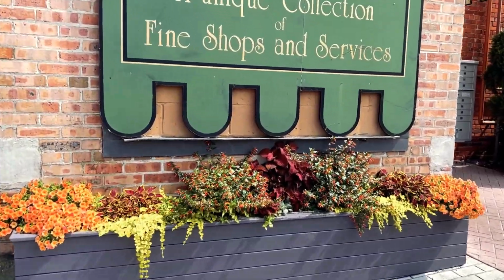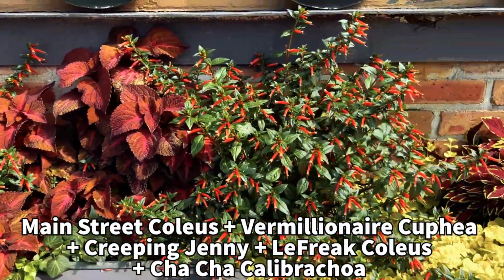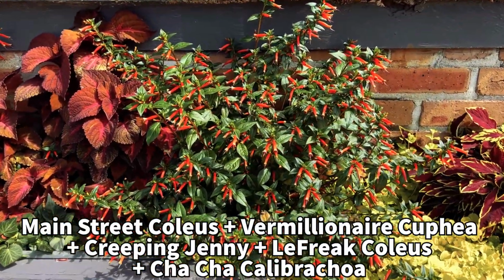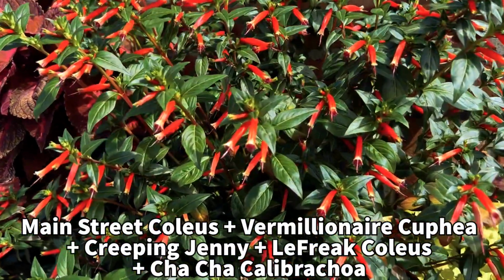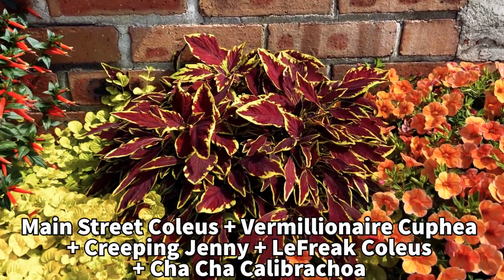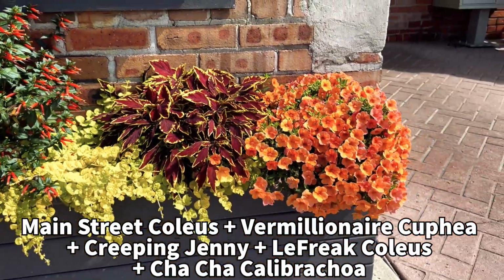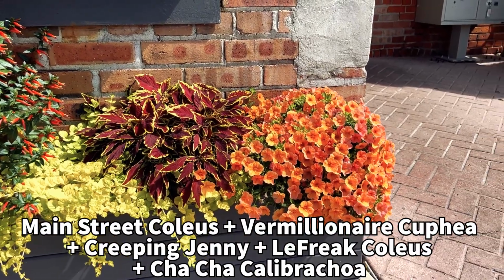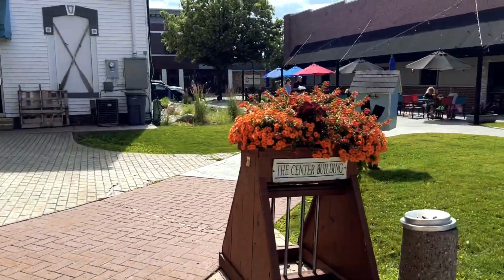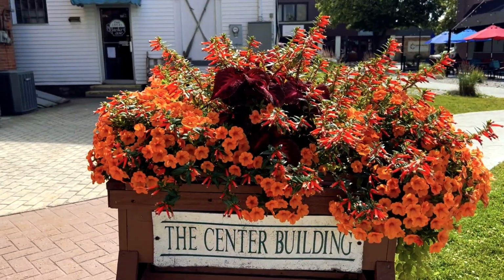So this planter has some coleus in the center, along with the Cuphea, that's the Vermillionaire, that's the hummingbird plant, and it's also called the cigar flower because of the shape of the flower. Some creeping Jenny, along with the Lafrique coleus, that's got that great bedhead look to it, and then it's capped off with some more of the Cha Tangerine Calibrachoa, and those are copied over here in this bike rack, so you can see how great everything's playing together.